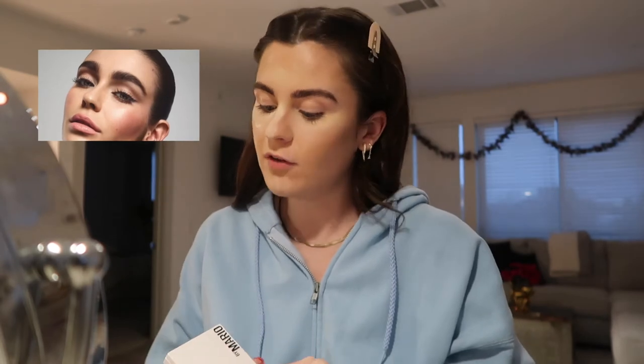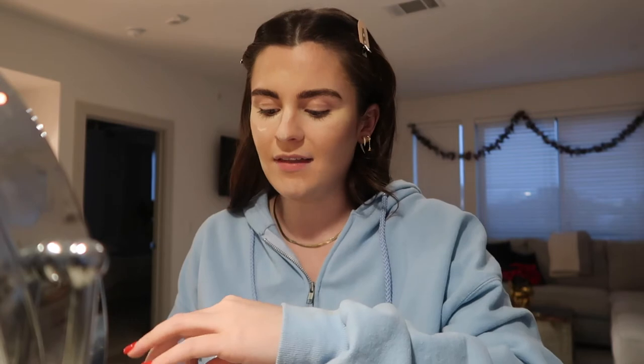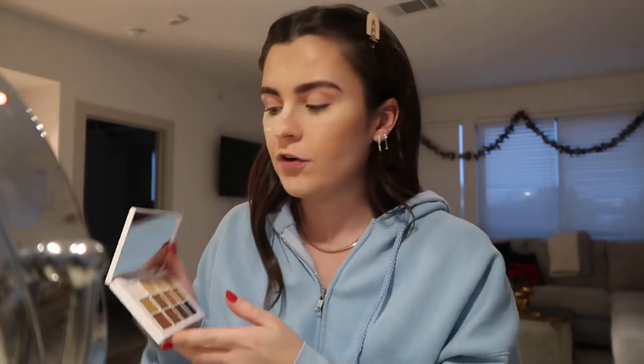So for eyes, I was watching a tutorial and I really want to do a cut crease, but what I've learned is that I have hooded eyes, and it sounds so negative, but basically I just don't have much real estate on my eyelids. I hate that word, real estate. Anyways, I'm going to attempt it because I was watching a video, and if you just go a little bit above it, you can do a cut crease. So anyways, I'm going to use this palette and go for a very smoky brown look.